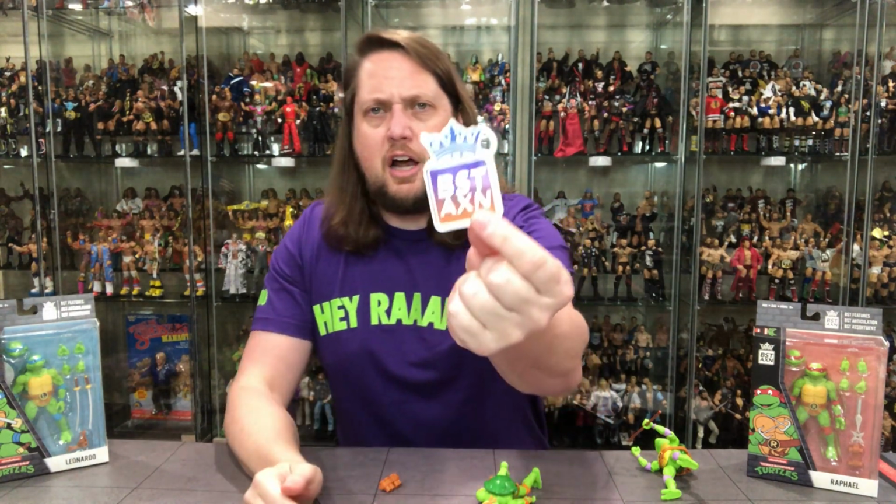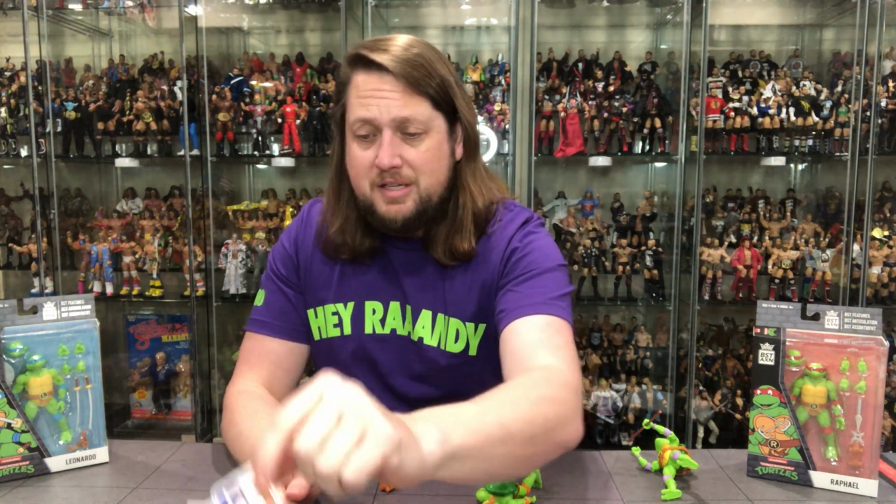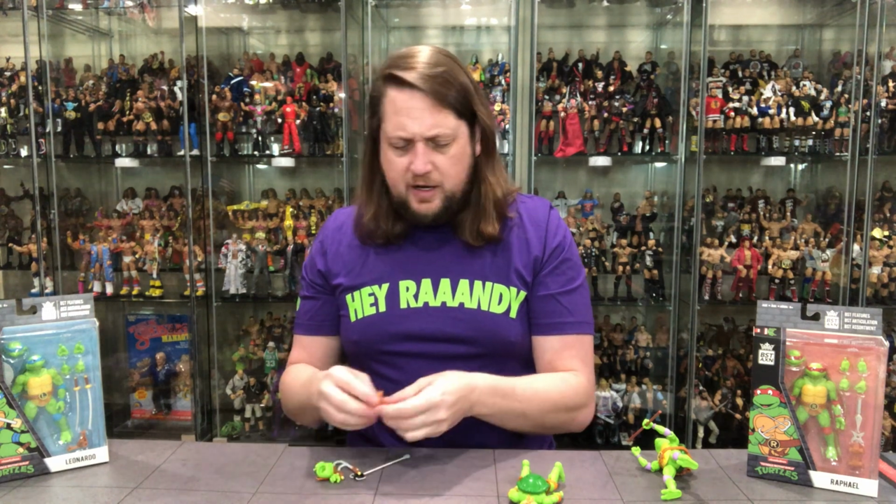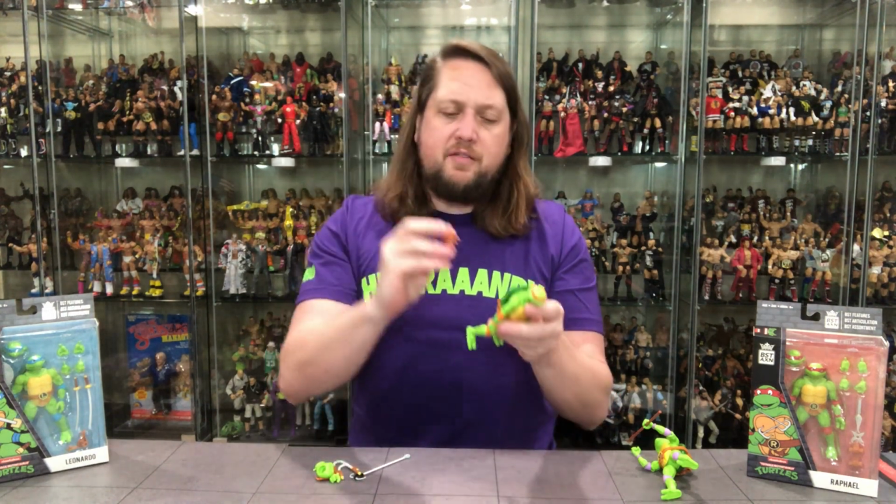It's got a different color shade to it than the last one, if anybody's keeping track at home, but we got that. But it is bent up like the other one, so I don't know what's going on there. Got a few accessories with this one. Once again, you get the back of the shell here.